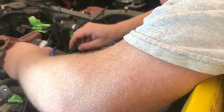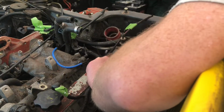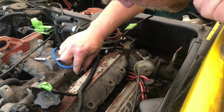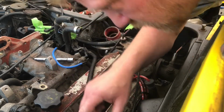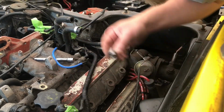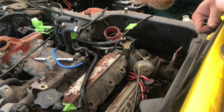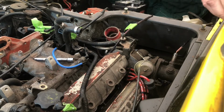Nuts. Those are gonna be no fun to get to. Wow. Might need a special wrench for these guys. 1, 2, 3, 4, 5. I'd have to get a Snap-on 90-degree angle wrench. Just an excuse to buy more tools, I guess.